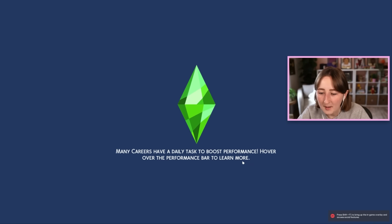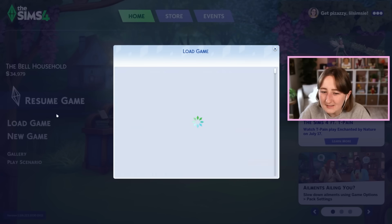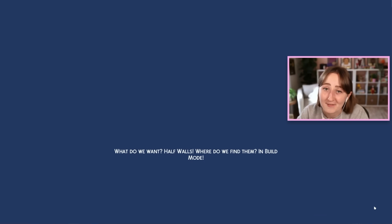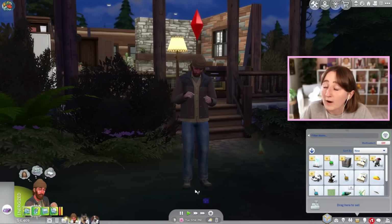I found a backup save from July 8th, which might be the right one. Oh, thank God. Okay, we're fine. Well, that is why we save backups, because now I have this still, despite it deleting itself somehow. We're off to a really good start.